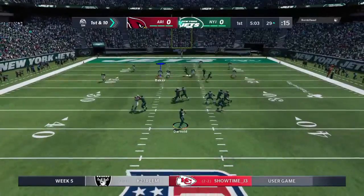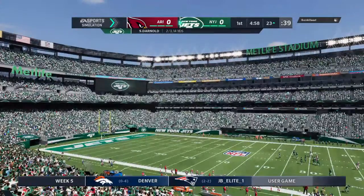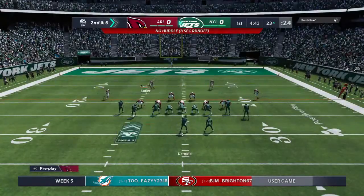A first down throw, Darnold. It's brought in by Jamison Crowder. Darnold, 5 yards on the catch there, brings up second down. A gain of 5 brings up 2nd and 5.